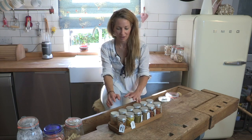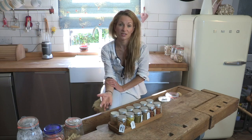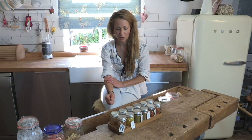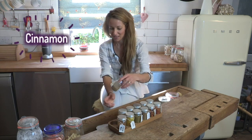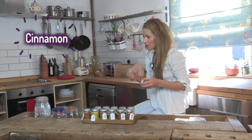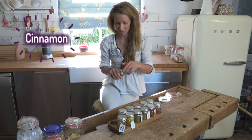So what I want to do now is to look at some of my favourite spices and ways that you can use them in foods that are very, very easy. So the first one we're going to look at is cinnamon. Now, I love cinnamon. The smell of it just reminds me of Christmas, and it's a pretty versatile spice.